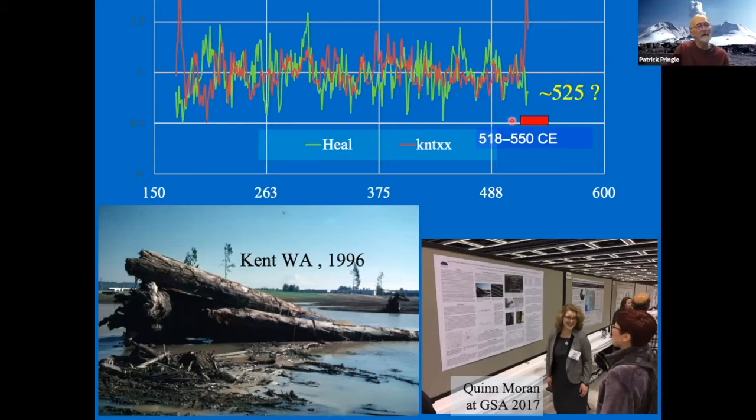And the highest probability age range for this radiocarbon date is between 518 and 550 CE, so about 1,500 years ago. And we were able to match a chronology of 5 of the trees to this Heel Lake chronology from Vancouver Island. We think a good fit would be if the eruption happened in the spring of 525 AD.